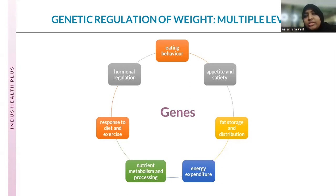So you see that the role of genetics in weight regulation is at multiple levels, not at one level, which is why it is important that through some mechanism we come to know what my genetic makeup actually is, what my genetic tendencies are, and what the areas are where I can make some improvement to take charge of my weight loss journey.